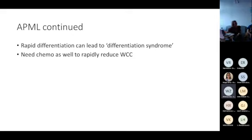Oh, what the hell's that? This is what it is. So it's when you've got those rapid changes, it's a cytokine, sort of ARDS type of picture.